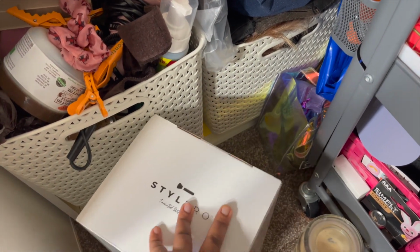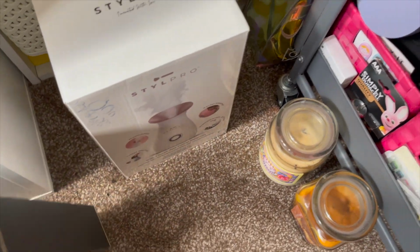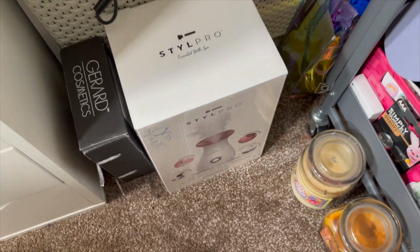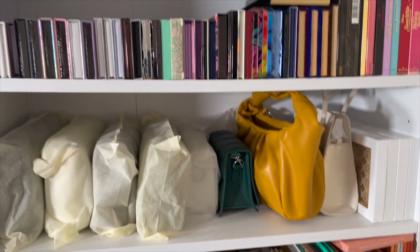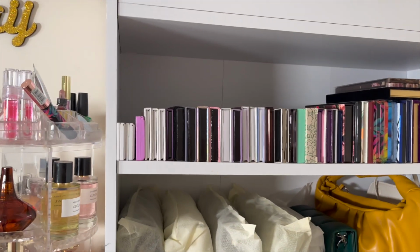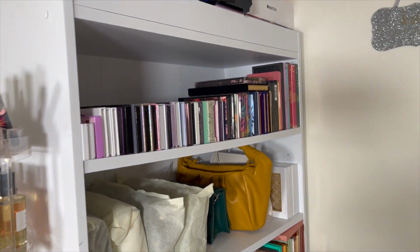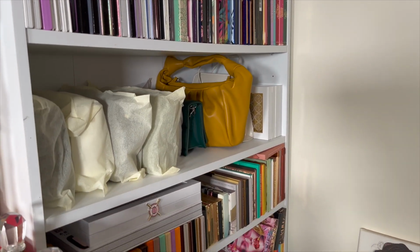And then in front of this, I've got my facial steamer, which was a gift from Makeup for Days, which just sits in front there because it's not something I use all the time. The bookcase itself is from Argus. It's quite a thick bookcase and it just fits perfectly in that corner, and I'm able to see all my eyeshadow palettes perfectly.